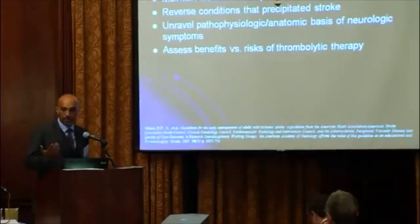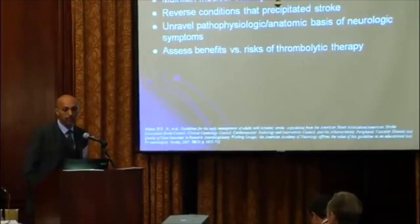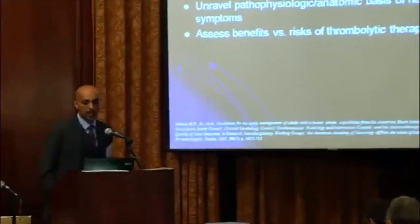The goals for acute ischemic stroke, of course, are to maintain medical stability, reverse the conditions that precipitated the stroke, which may be quite variable, unravel the pathophysiologic and anatomic basis of how that patient developed the stroke, and try to assess the risks and benefits of therapy, not just thrombolytic, but all types of therapy, including surgical, interventional, and medical.